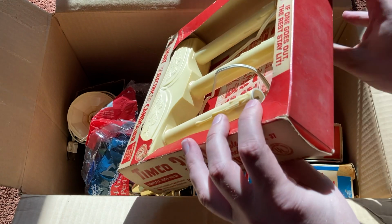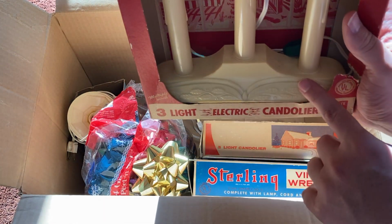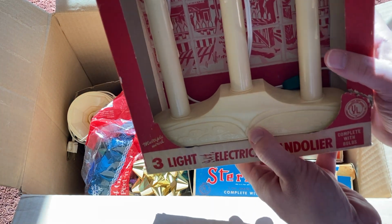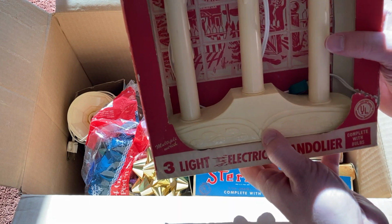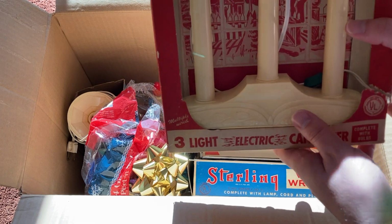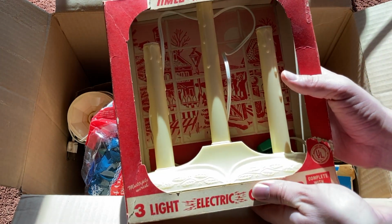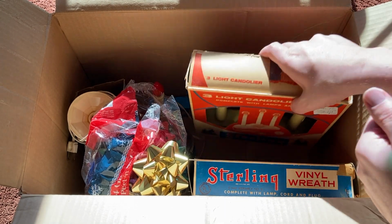So I'm guessing this is probably an older one, and the design of the base. These have changed a little bit over the years. I bought one of these at Target maybe 10 years ago, and it came in a purple box, and I've misplaced those because I kind of want the vintage ones. But so there's another one of those. I'll put that aside. And another one.